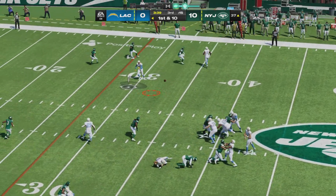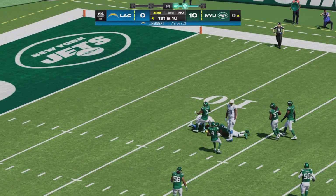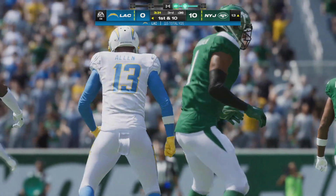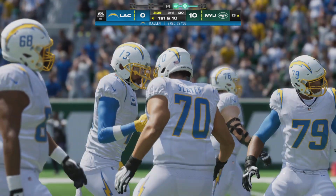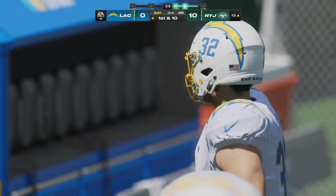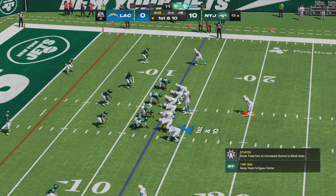Again, Herbert. Looking for Allen. He's got him on the slant. And all the way inside the 15 before they drop him. 25 yards there on the catch and run. But look what we have here, a sustained drive, and that was certainly AWOL in the first half. They really struggled to try and move the football. But right now, they certainly seem to have the formula working. Let's see if they can keep it up.